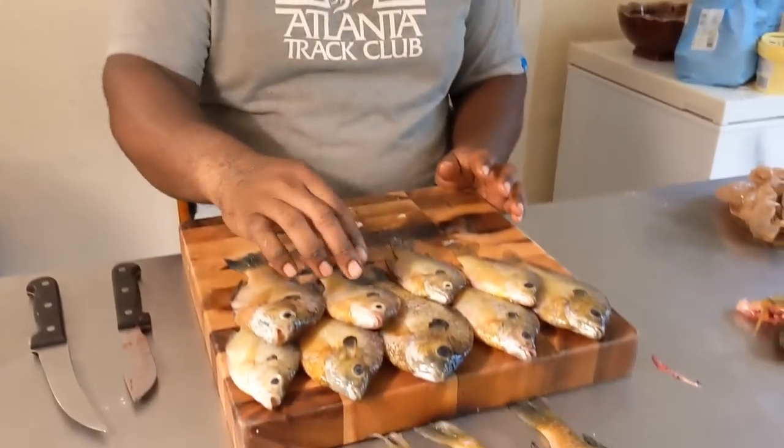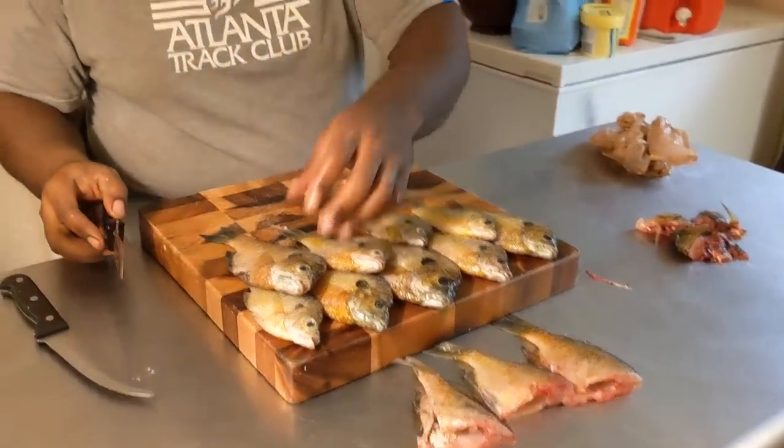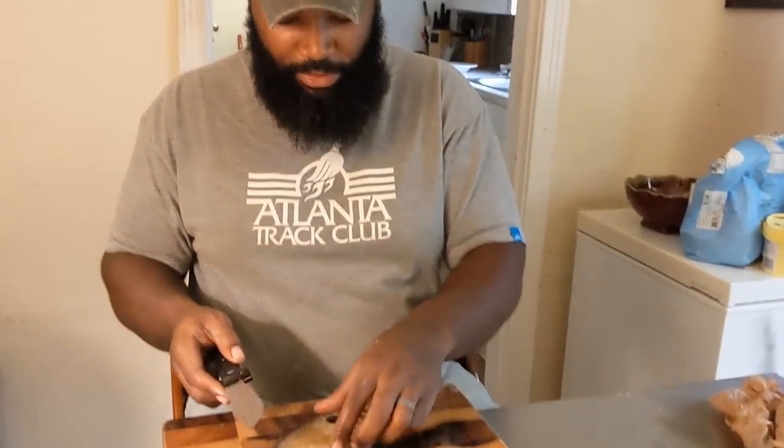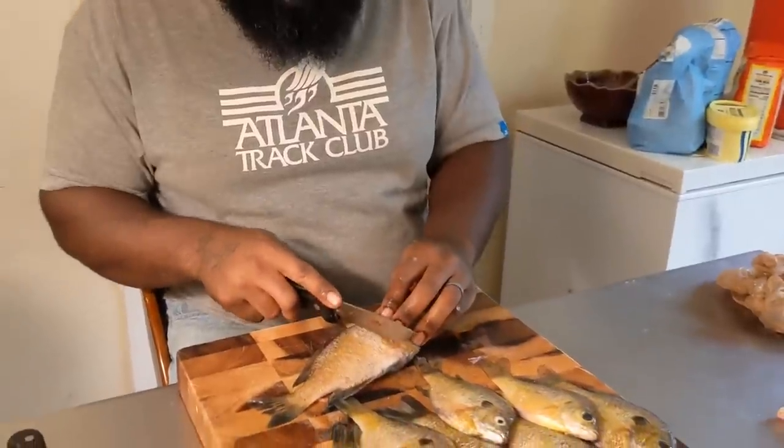All right, y'all, so we're back at the house now. We caught our fish. We got our bream laid out. I already skinned them, or took the scales off. And so it's a pretty much simple process of what we do. Quit jumping around, Ty. I know you're excited. So what we do is just come in, cut the head off.